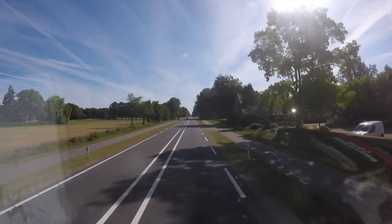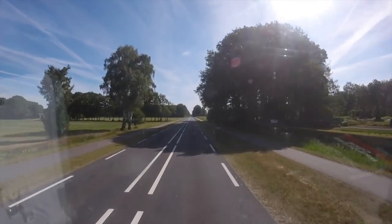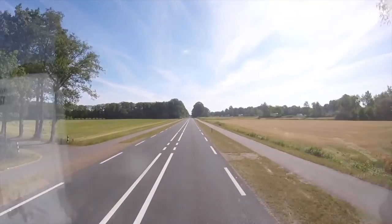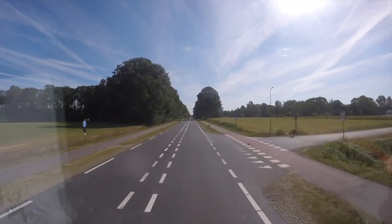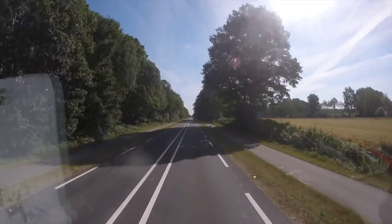Decided, could have carried on into Germany, but by that time it's starting to get late and you're going to start struggling to get parked up. And then where we were, there was heaps of space. There really was. I mean, all 20 whatever of us could have gone in there quite easily. So we just parked up and had a beer and had a leisurely wake up this morning.